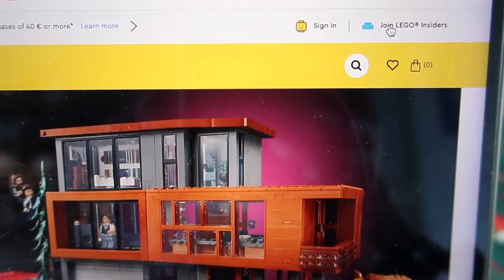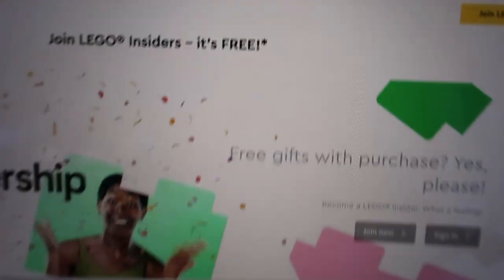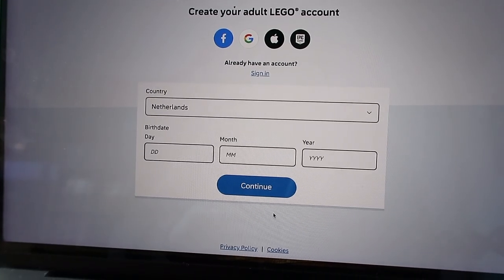Just go to the Lego website, get yourself registered as a Lego Insider. In the top right corner it says join Lego Insiders. Create your adult Lego account here.